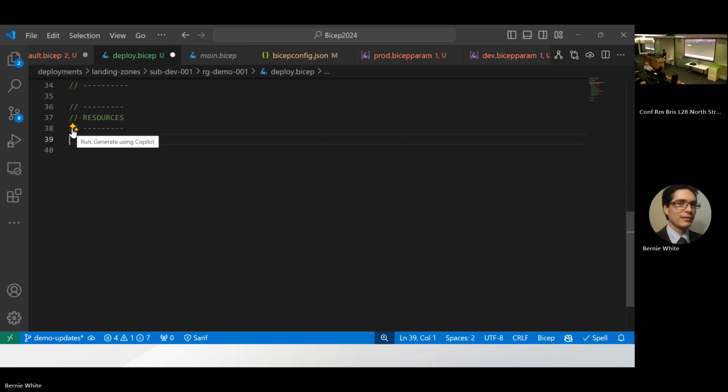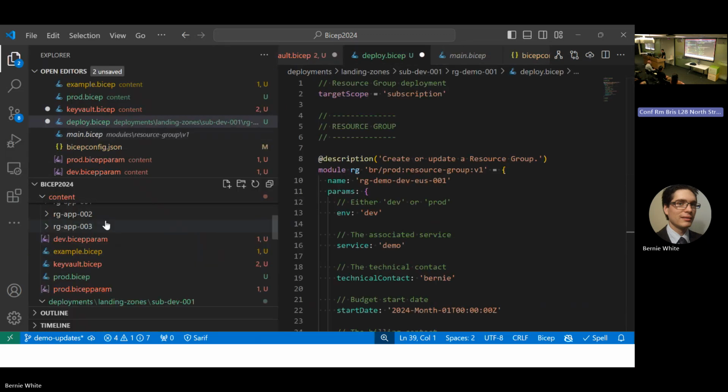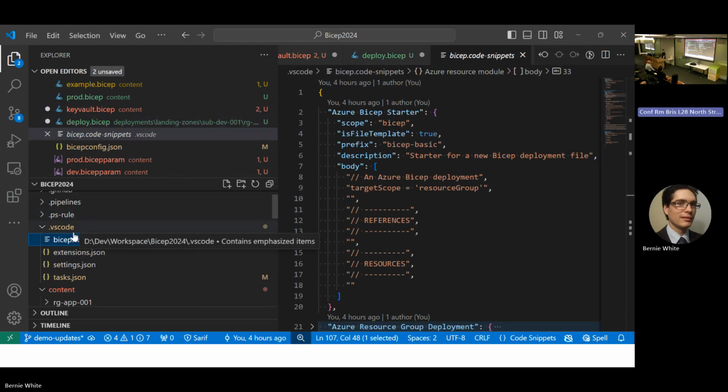Are those snippets shared amongst the team? Yes, they are. Great question. So are the snippets shared? Yes, in this case here, they are. The reason is because they're part of the workspace, because they're just checked into the repo like everything else. Then everybody else that opens up VS Code in this directory will automatically get them. So the whole team can use them.